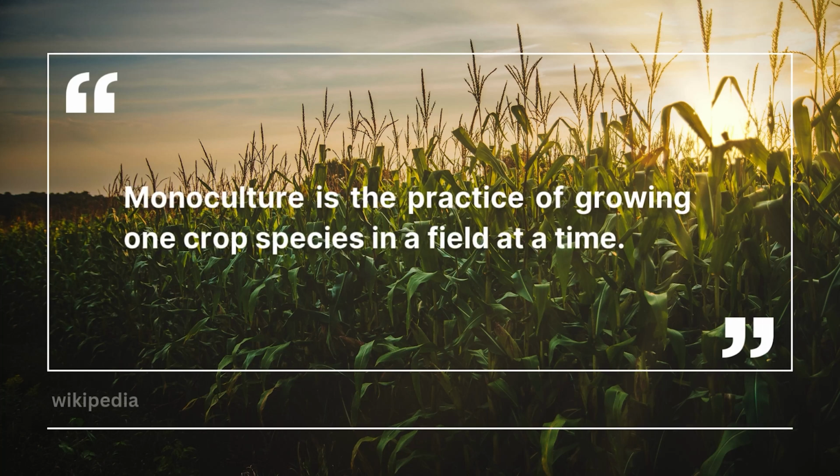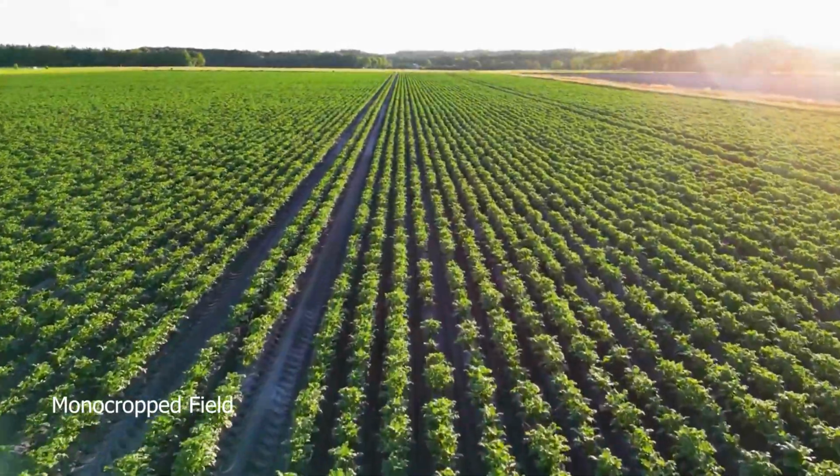Fields often spanned several acres and efficiently fed entire villages. Unlike monoculture farming, which exhausts the soil, their intensive intercropping methods allowed for maximum use of space, reducing the amount of land needed per person. These practices supported cities larger than many in Europe at the time, underscoring the incredible agricultural ingenuity of native societies.